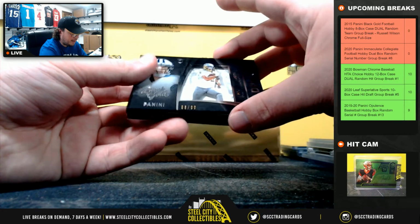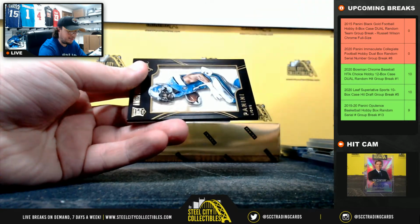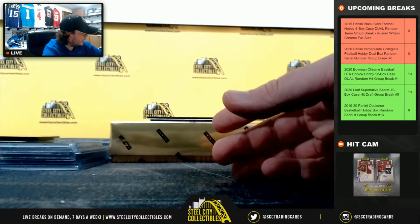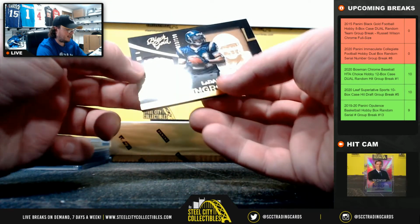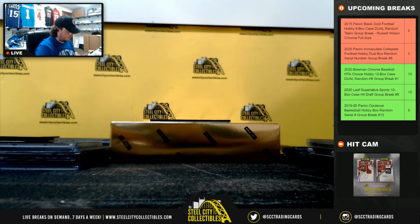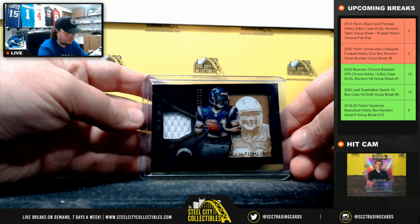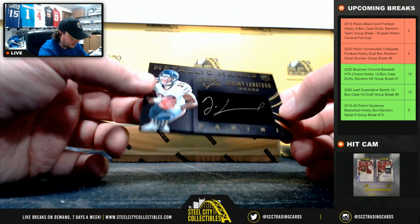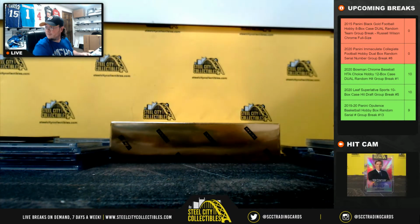Golden Days, Marcus Mariota rookie, numbered to 99 for the Titans. Team Symbols, Devante Parker rookie, numbered to 149 for the Dolphins. Rookie Ameer Abdullah, numbered to 199 for the Lions. Golden Ground Game, numbered to 199, LaDainian Tomlinson, jersey card there for the Chargers. Goes to Joe. And Metallic Marks rookie autograph, numbered to 99, Jeremy Langford, the Chicago Bears.